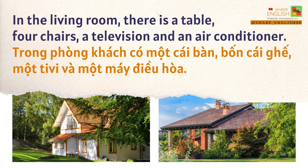In the living room, there is a table, 4 chairs, a television and an air conditioner.